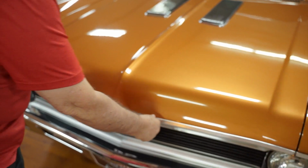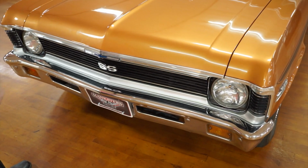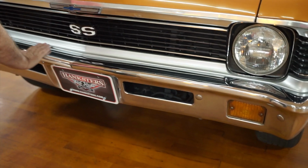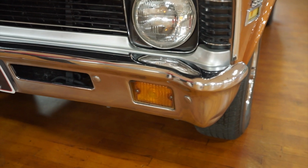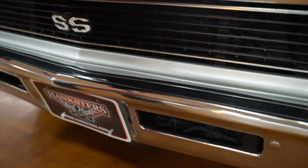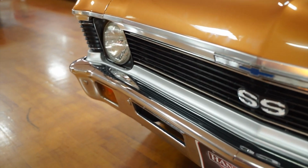Look at the fit of this guy. Look at this. This is usually banged up a little bit. This one is not. A couple of very, very light scuffs on the front of this bumper. You won't see them in the video, but I'm telling you they're there. This panel in the front is nice and clean. Again, usually these things have 2 or 3 cracks in them. This has none. All the windows in the grille are real nice and clean.